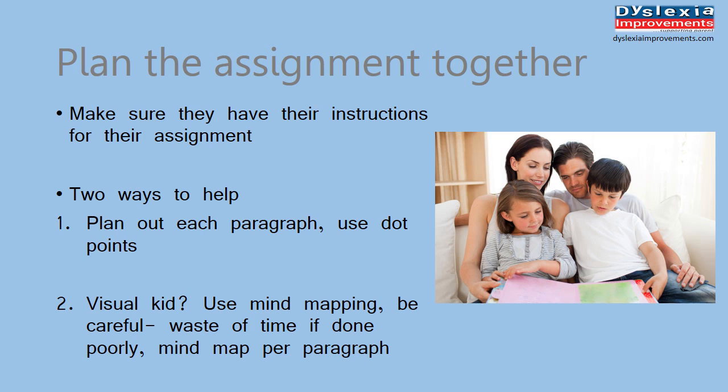Parents diligently help their child plan for the assignment, and then the kid gets a failing grade, and the parent's up in arms and cranky about it. And the bottom line is the parent and the child both answered the wrong question. The question they answered was not what was required of them, and then obviously they got a poor mark, and you don't want to be in that spot. So make sure you understand exactly what's required of your child for this assignment.